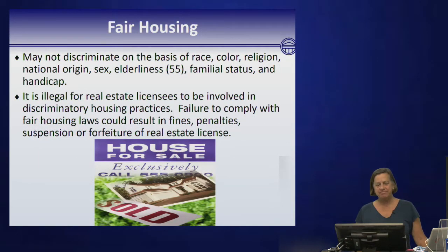Fair housing laws. Under the fair housing laws, you may not discriminate on the basis of race, color, religion, national origin, sex, or elderliness. In Virginia, elderliness is 55 and above, familial status, and handicap. It is illegal for a real estate licensee to be involved in discriminatory housing practices, and of course you need to remember that. Failure to comply with fair housing laws can result in fines, penalties, suspension, or even forfeiture of a real estate license.